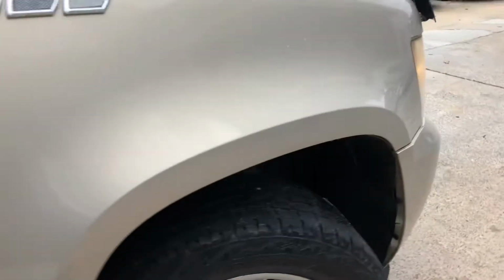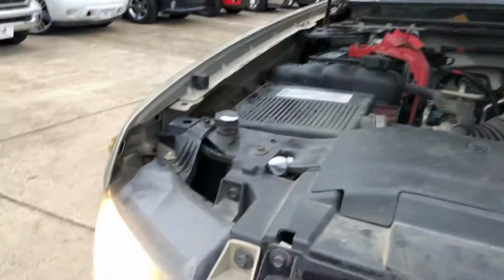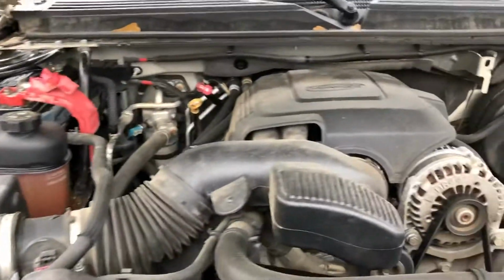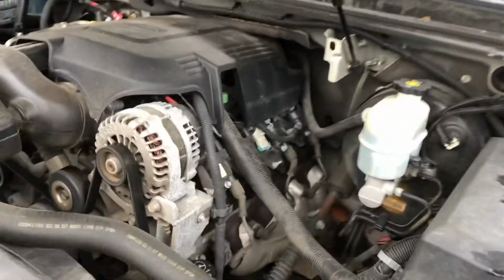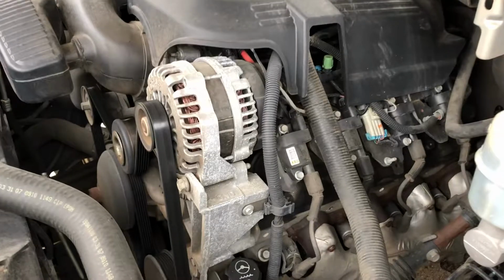Not perfect, but it's a good running vehicle. Fresh trade-in and well within the money. It's got a 5.3 liter V8. Little layer of dust on it, but runs good, runs quiet.